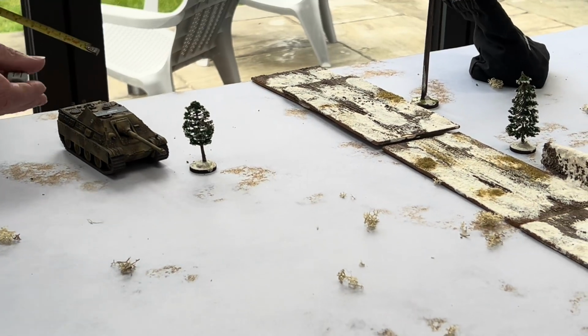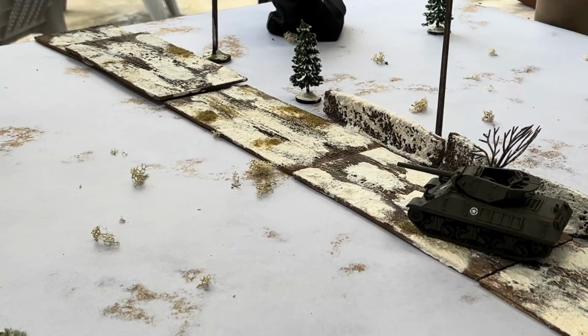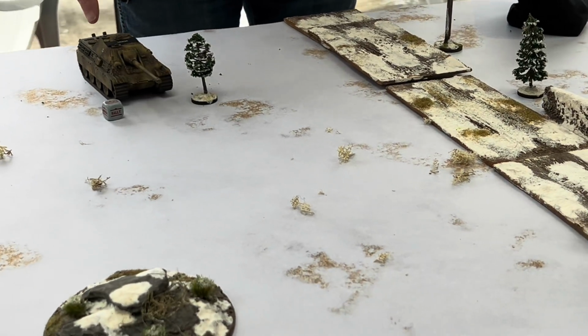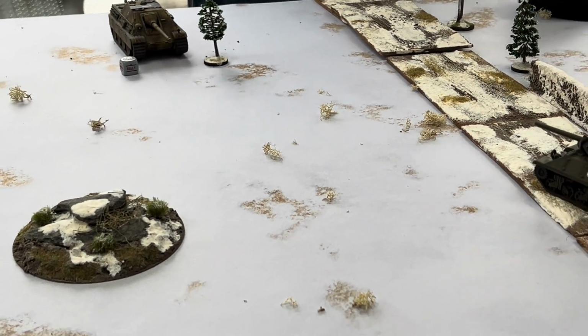Advance, and that is a juicy tank destroyer. We will fire at it. So I'm advancing and firing, just needing a 5 then. And the machine gun, because he's got a machine gun, is going to shoot at poor old Mr. Murphy, because he can't really see anybody.